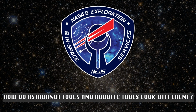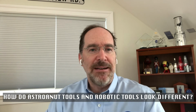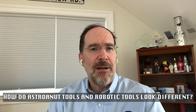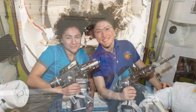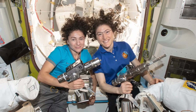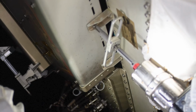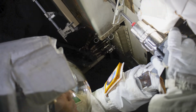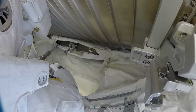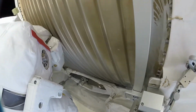How do astronaut tools and robotic tools look different? They really do look different. Astronaut tools are more in the size and shape of a hand tool, something very small and manageable. The reason is that we've got the intelligent astronaut, the human aspect, right at the work site, with their ability to use a tool locally with cognitive reasoning, and they feel things. That is a wonderful thing, but it's also a luxury that is not always available to you.